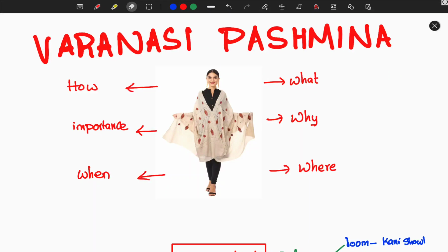This is me, SPR. Varanasi Pashmina is in the news recently. Pashmina means you must remember the state of Jammu and Kashmir, because Kashmir has a famous wool called Pashmina, and it has also obtained a GI tag. It is much more important. But in the news recently I came across this Varanasi Pashmina.